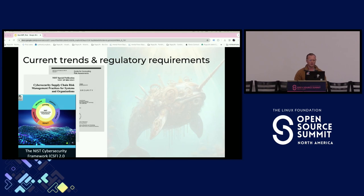We have an overview of current trends and regulatory requirements with NIST CSF, Cybersecurity Framework 2.0. This complements 853. The NIST Cybersecurity Framework CSF 2.0 provides guidance to industry, government agencies, and other organizations to manage cybersecurity risks. It provides a taxonomy of high-level cybersecurity outcomes that can be used by any organization, regardless of size, sector, or maturity, to better understand, assess, prioritize, and communicate its cybersecurity efforts.